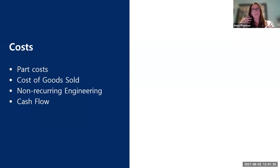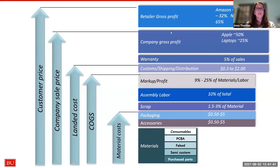So really good entrepreneurs, as they go into this process, calculate part cost, cost of goods, landed cost, non-recurring engineering, and cash flow almost on a daily basis. So they're really watching that incredibly closely, because a very small change in your cost of goods can have dramatic impacts on whether or not your product is viable. So this is just kind of a quick slide just to give you a sense of what's involved in your cost of goods or your various different costs.